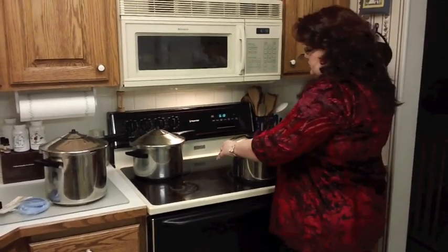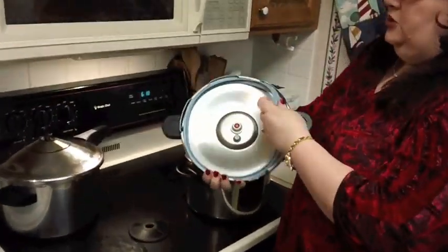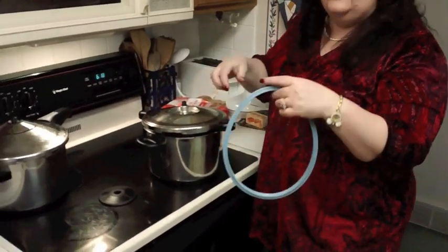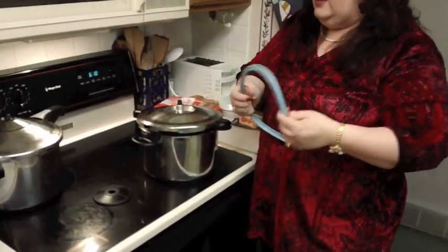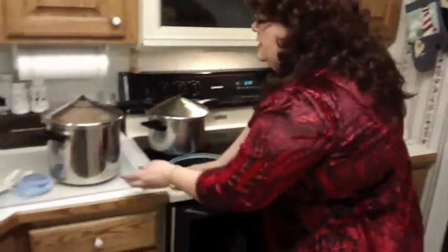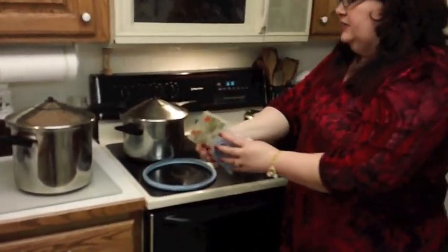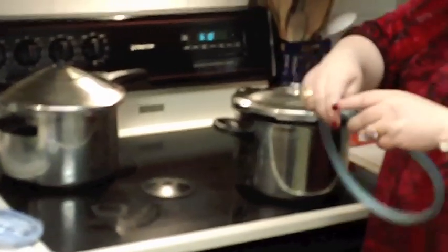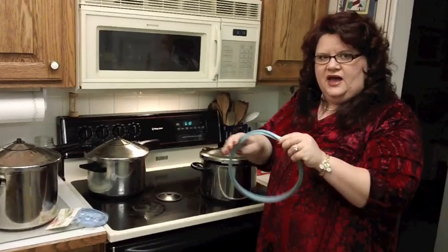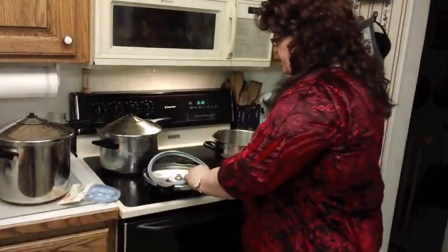A couple of things I want to show you are the safety features. One feature is this silicone ring, and this is what seals the outside from the steam coming out. If I were to reinvest in anything for the maintenance of my units, I would always have a pack of the inside seal. They sell the black ones, and I don't care for those. They give out much faster than these nice silicone ones. So that's one safety feature.